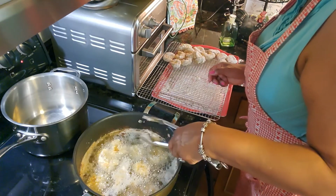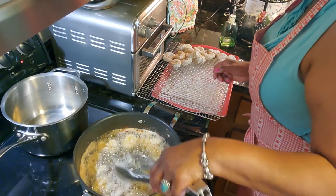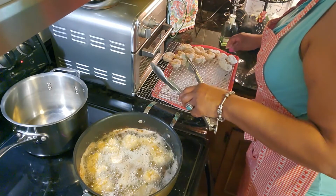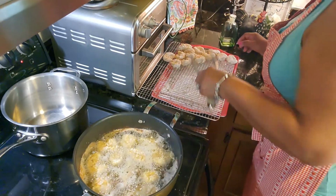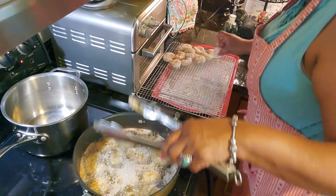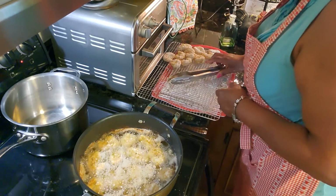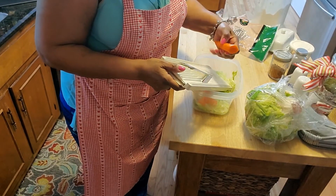Notice I'm shaking my skillet just a little bit. The reason for doing that is to keep them from sticking together, and it also allows me to have a little more room for more shrimp, so I can prepare quite a bit. So let's get those in, and I'm trying not to totally overfill the skillet, but I'm going to get quite a few in, so when we get to that second batch, that will move along very, very quickly.